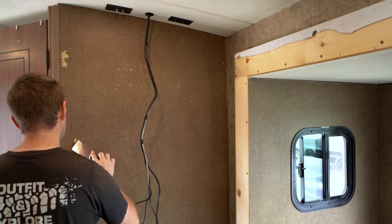Once we've done that, we're going to clear the place down in here and start masking off, ready to prime. By the end of today, we should have no more brown walls left. We'll see if we make it.